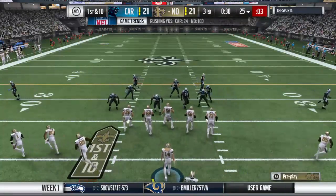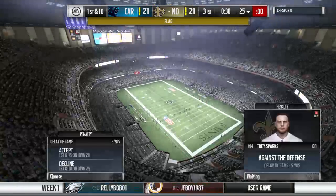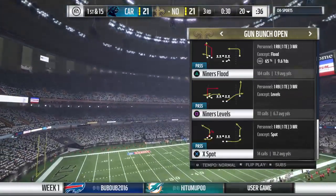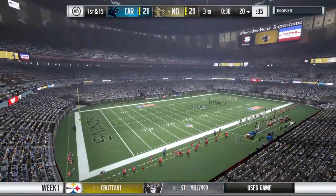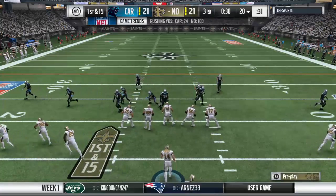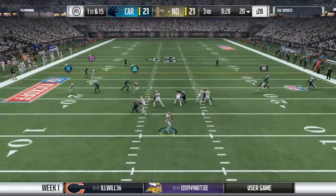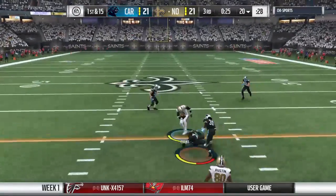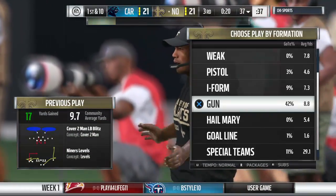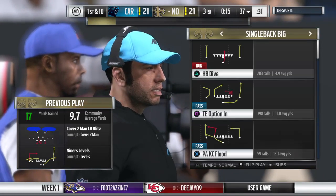Time running out here on the play clock. Lucky 56. Now problems right out of the gate. We're going to get a delay. Out of the gun, they'll look to throw. And Cooks has it over the middle. And they're able to get this one across the 35. 17 yards on the pickup there. The drive will continue. It's a first down.